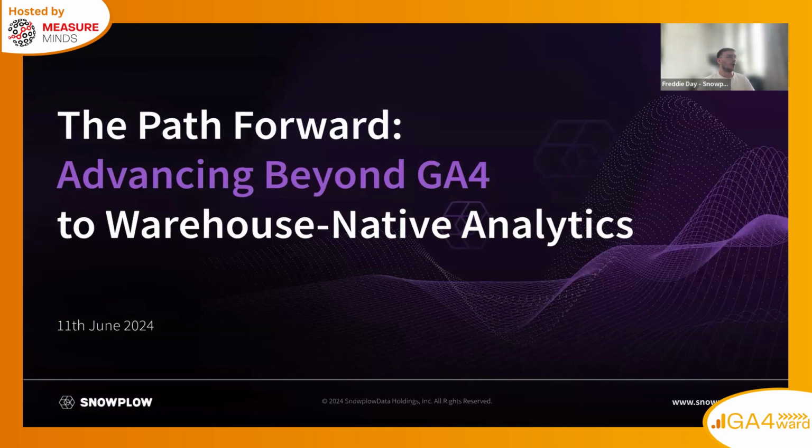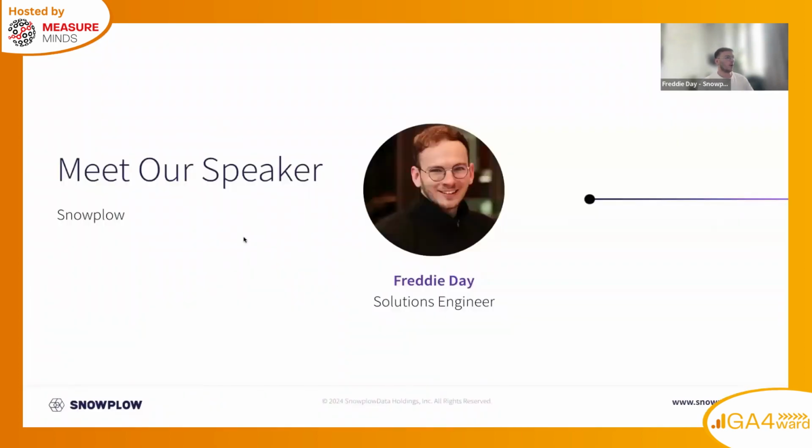So today we will be discussing the path forward. So if you want to advance beyond GA4 and move towards warehouse-based analytics, how you can do so using the likes of Snowplow. But to set the stage, I won't itself.